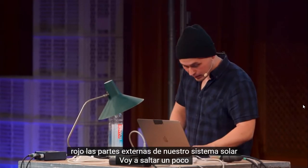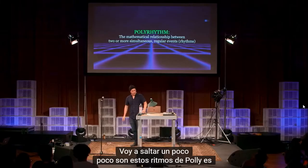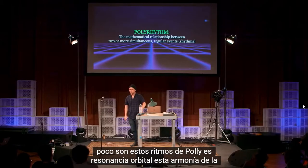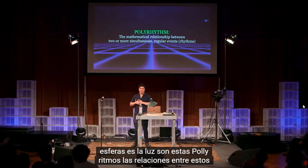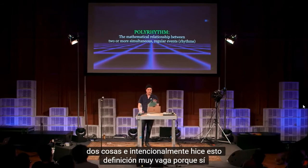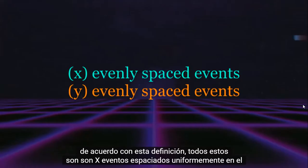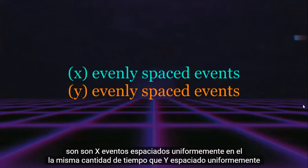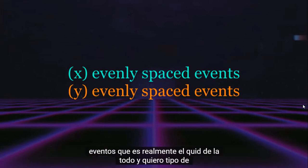I'm going to kind of skip around a little bit. Are these polyrhythms? Is orbital resonance, is harmony of the spheres, is light? Are these polyrhythms, the relationships between these two things? And I intentionally made this definition very vague because, yes, according to this definition, all these are X evenly spaced events in the same amount of time as Y evenly spaced events. That's really the crux of the whole thing.